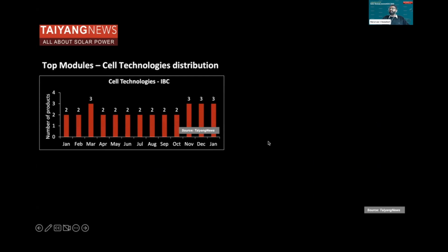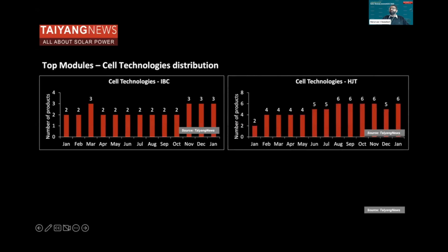With IBC, it was mainly 2 companies in the beginning, LG and Maxeon. Then in March, a SPIC product also came into the market. Then LG said it exited solar, so we delisted LG. Only Maxeon and SPIC remained in the list. Again, in the November listing, LONGi came out with their HPBC, so that's why the number increased to 3. Moving on to heterojunction: in last year's January, there were only 2 companies offering high efficiency heterojunction modules.